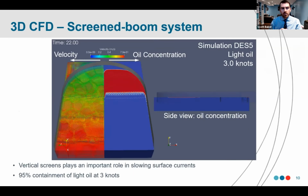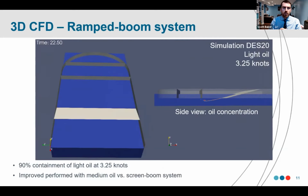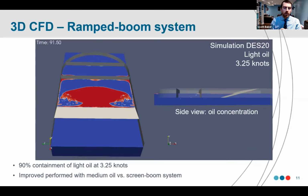Here we have a short video showing 3 knots with light oil. In the left-hand pane, we see the surface velocities. You can see that as the oil and the water move past these vertical screens, they serve to slow down those surface velocities and allow the main skirt to capture a lot of the oil. On the right-hand side of the image, we see a side view and top view of the oil concentration, and in this case we had very good containment of light oil at 3 knots. And again, a similar one looking at the ramped boom. Very similar results to what we saw with the 2-dimensional simulations, and we see very good performance even with medium oil compared to the screen boom system.